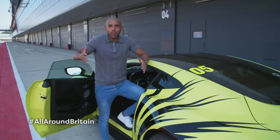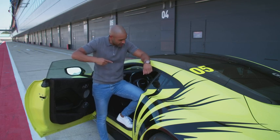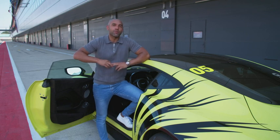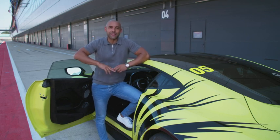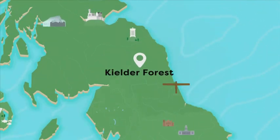Welcome back to All Around Britain and to the Silverstone Circuit here in Northamptonshire. In a moment, I will be experiencing 0 to 60 in 4 seconds in this. But before that, we're off to the northeast to see how rodents are playing a vital role in restoring habitats. Yes, voles are being introduced into England's largest forest in Northumberland, and Ross Hutchinson's been to see the project in action.